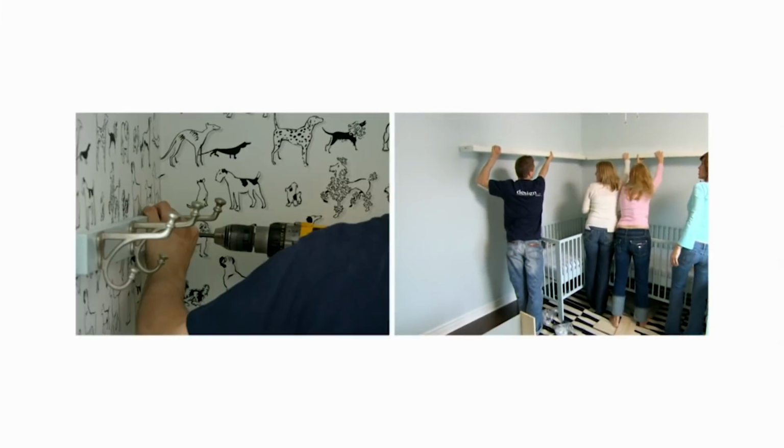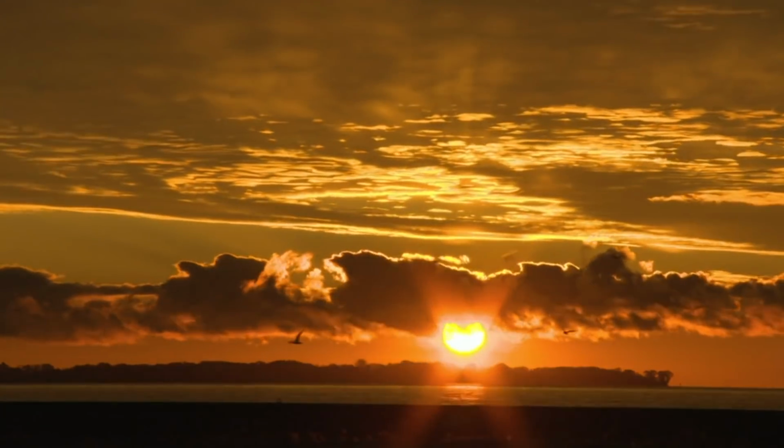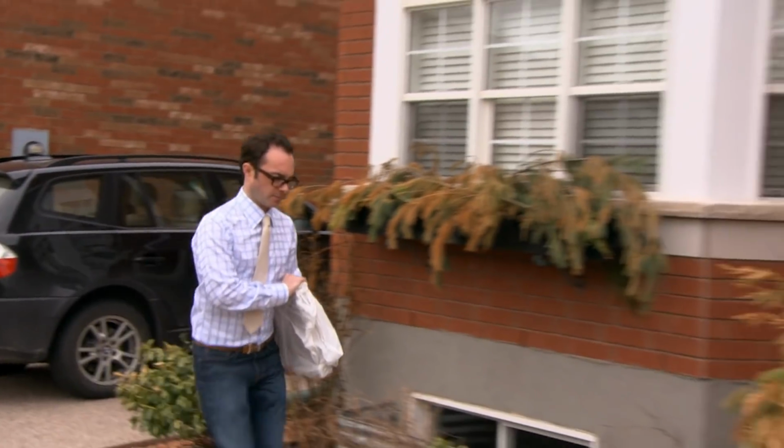You have to sort of let control go, which is a little scary. You're trusting a group of people with your baby's rooms, and nurseries are about mommies, they're not about babies. You heard it here first, folks, an Anne-Marie exclusive. Time for Design Inc. to make Mama proud.